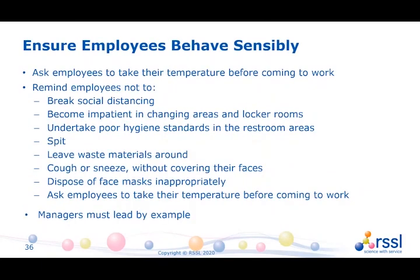It's also important that employees behave sensibly. Nobody likes to grass up or inform on a fellow employee, but for the good of everyone, people should not break social distancing. People shouldn't try to cram into locker rooms and changing areas, which people often become impatient getting into. We should always have good hygiene standards in restrooms. People shouldn't spit, they shouldn't spit anyway. They shouldn't leave waste materials behind. If people cough or sneeze, they should cover that as they do so. Face masks shouldn't end up in laboratory coats or clean room operated bins or discarded on the floor. They should be treated as infectious waste. And for those of you who are leaders or managers, it's very important to lead by example.